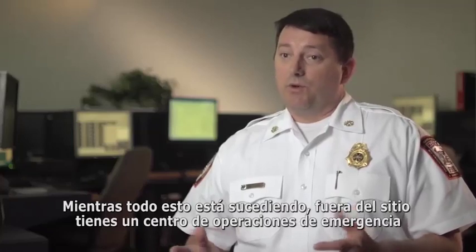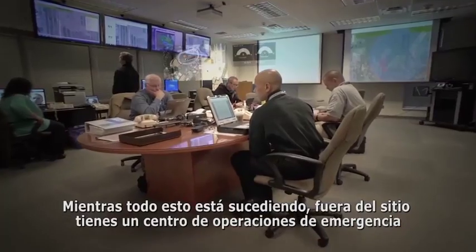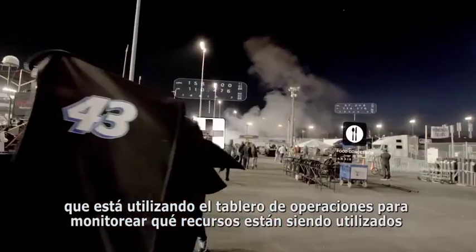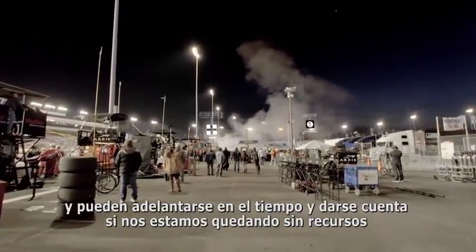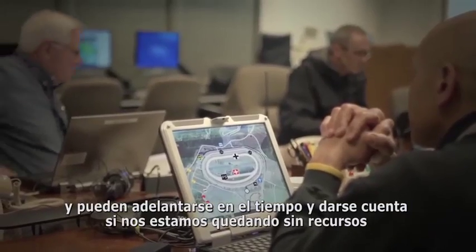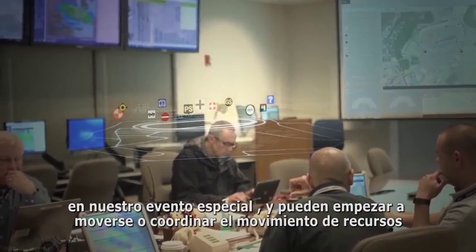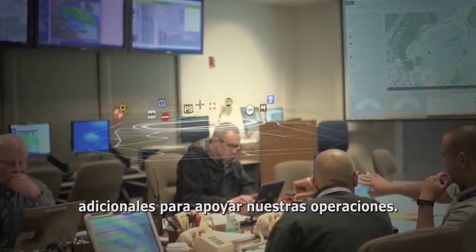While all that's going on, off-site you have an emergency operations center that is using the operations dashboard to monitor what resources are being utilized, and they can see ahead of time if we're running out of resources at our special event, and they can start moving or coordinating the movement of additional resources to support our operations.